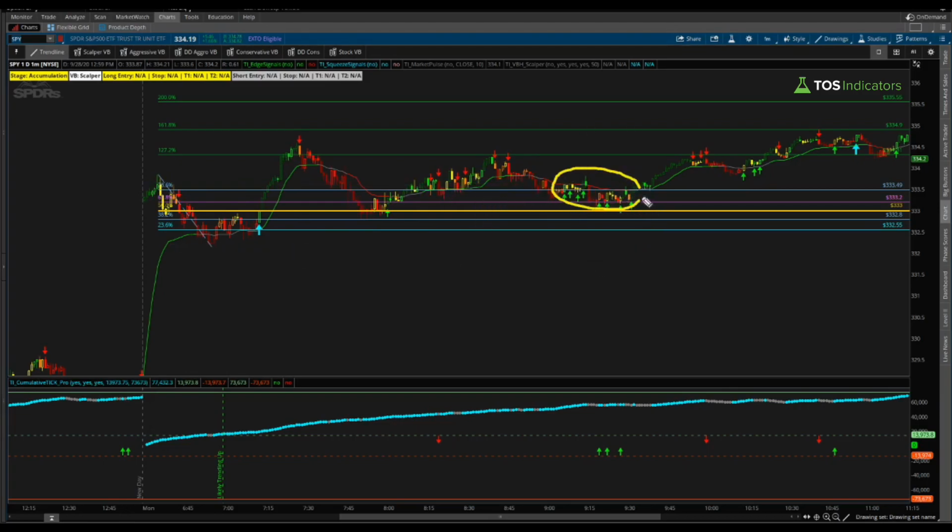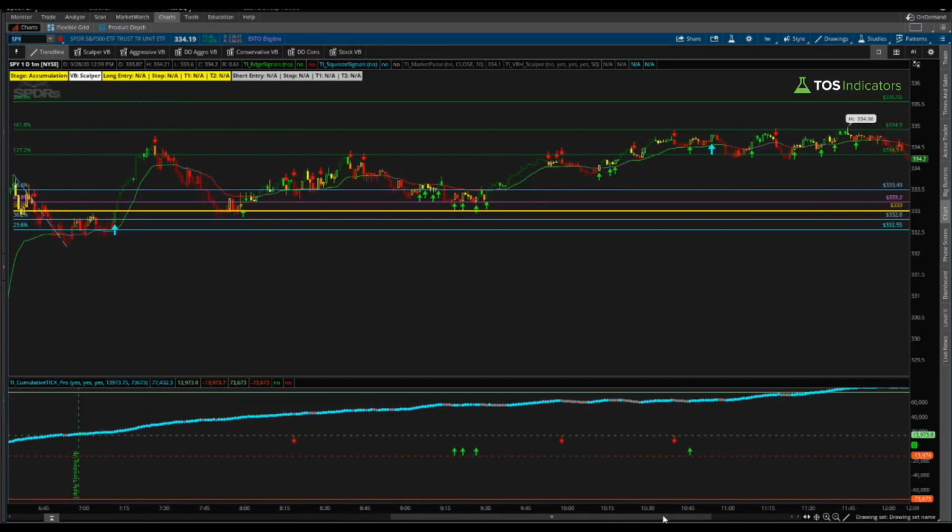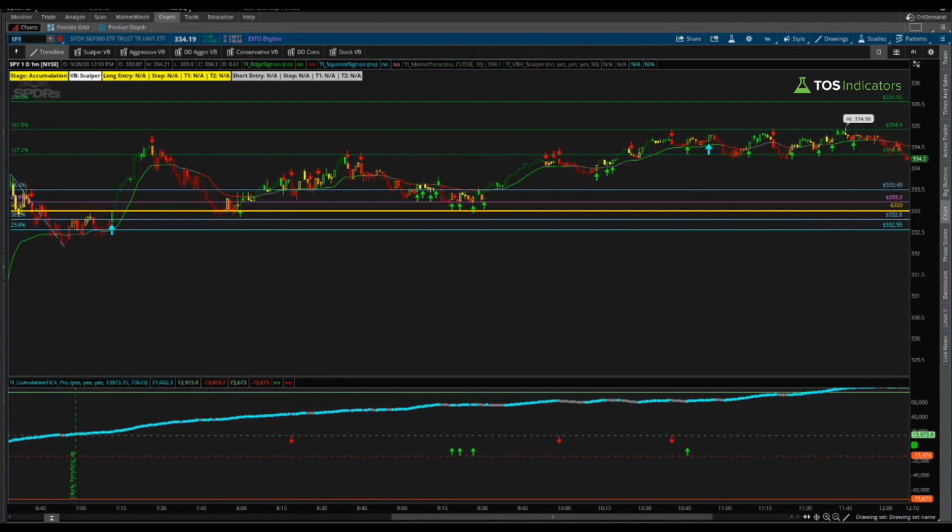Now, from this point, after the lunchtime hour ended on the East Coast, so that's 9 to 10 a.m. Pacific, that's when you see the S&P really start to take off. And if I keep going forward here, you'll see we essentially slammed right into that 618 extension.